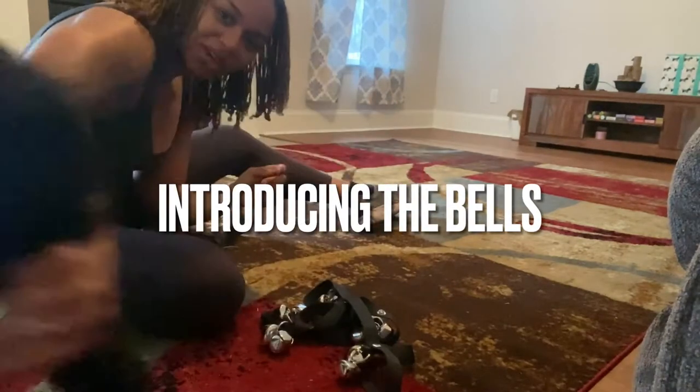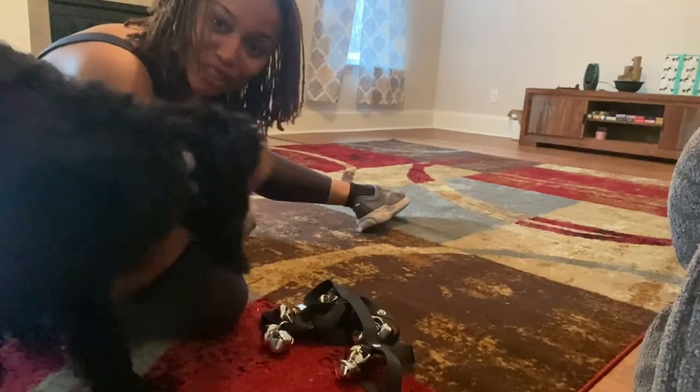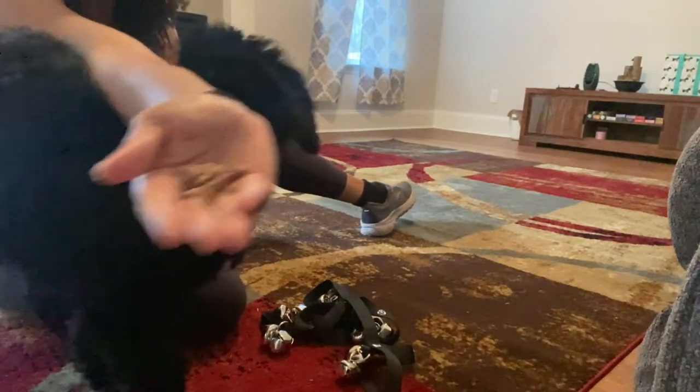And it is, can you guess it? The bells. Okay, so here are the bells I just got. I have also little treats in my hand.